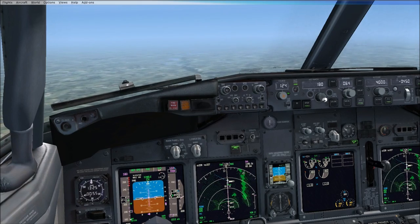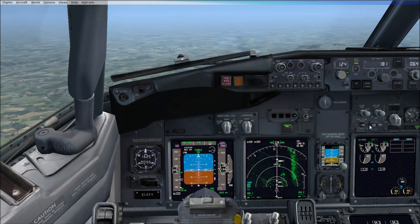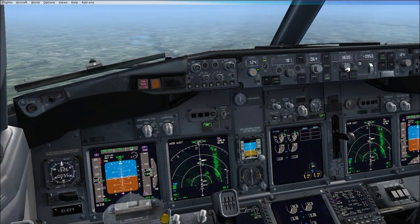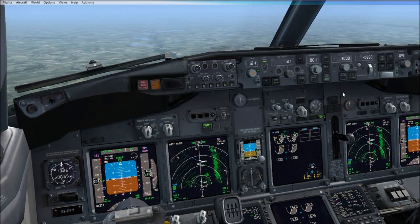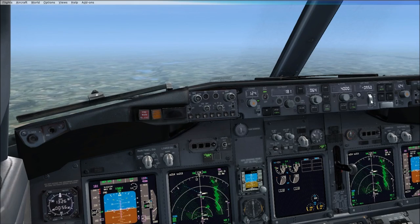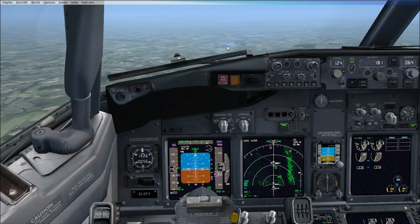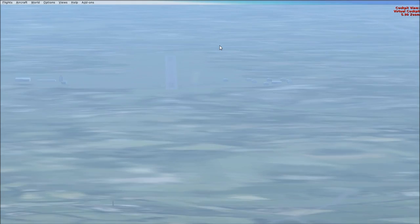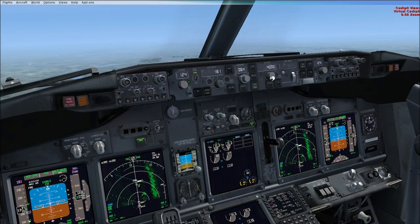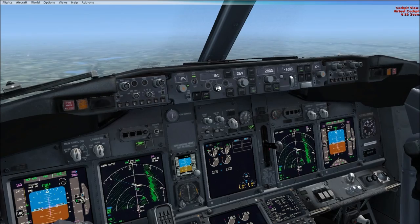Descending now to flaps 1. Do a manual approach, because the weather's quite nice, so we don't need to do a full ILS. Auto brakes 2 as well. And we can level off for 4,000 feet. And we can go for flaps 5. And I see the airport. Decel to flaps 5 now.